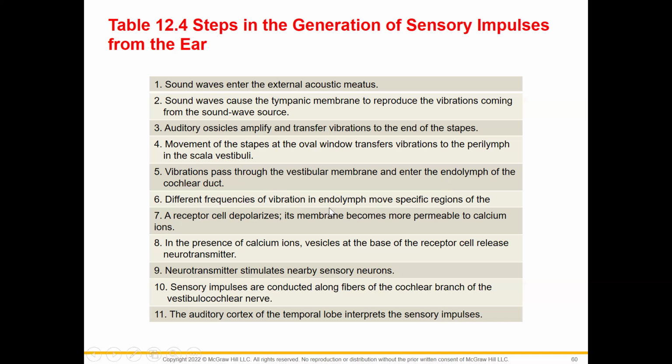Different frequencies of vibrations in the endolymph move to specific regions. So your high notes, your low notes will be separated into different regions. The receptor cell is then receiving that information. That cell becomes depolarized. Remember, you should know what depolarization looks like because we've looked at it a few times. Now we're seeing that depolarization in a different instance. We first looked at it in the general functioning of a neuron. We looked at it again in certain senses. Now we're going to look at it in hearing. So once that endolymph moves and starts separating that sound, the receptor cells will depolarize.